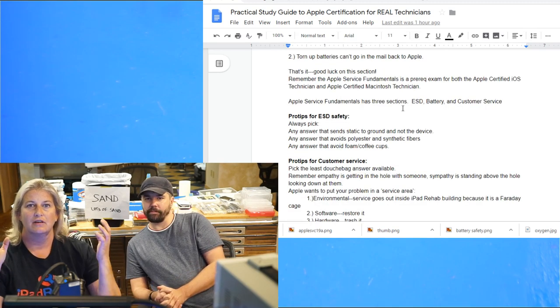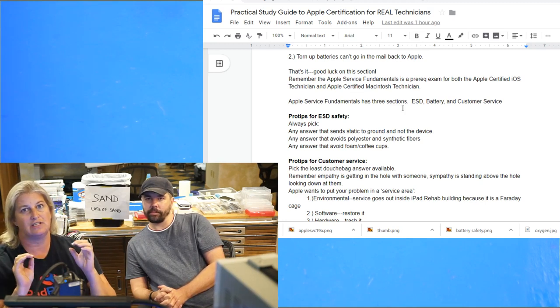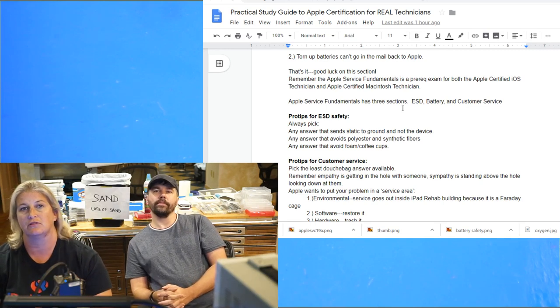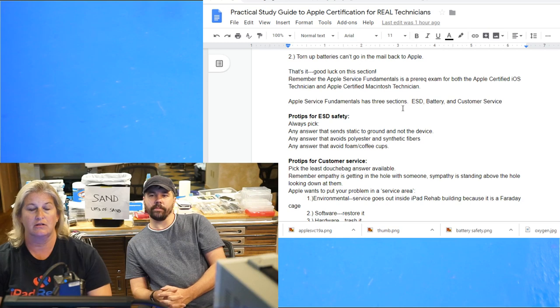So this is part of the SVC-19A, which is the Apple Service Fundamental Certification. Costs $20 to take it. You can go to iPadRehab.com and click on our other blog about why we became Apple certified.